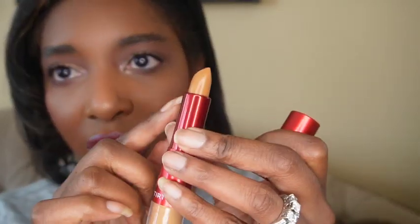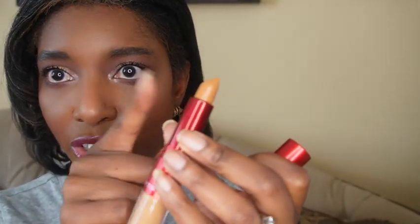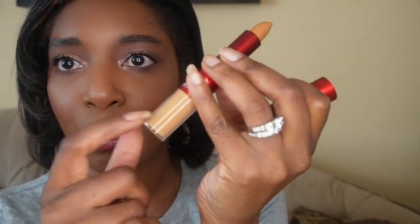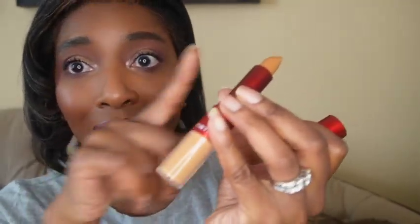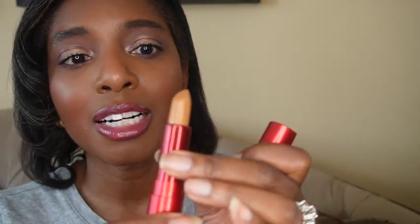I think it works great. This is a great shade for me. As you can see, this shade is darker than the other shade, and I think that's actually a good thing. Perfect shade to use for spot concealing, and then perfect shade to use for more brightening. So I like the shade choices. I'm definitely going to be using this side a lot because this fills a definite hole in my collection. So I'm really happy to have this side.